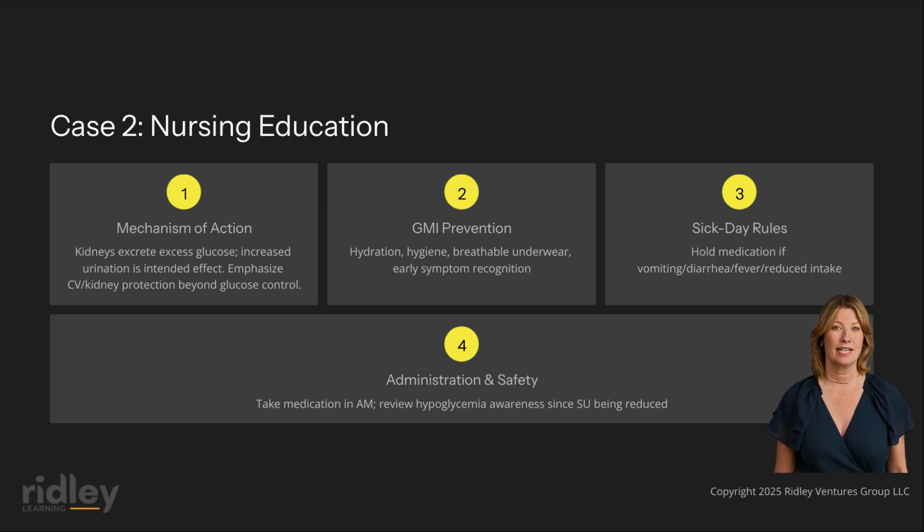The mechanism and expectations should be explained. The medication works by causing the kidneys to excrete excess glucose in the urine. This is the intended effect, not a problem. Mrs. Chen may notice increased urination and sweeter-smelling urine initially. Cardiovascular and kidney benefits should be emphasized. This medication has been shown to protect the heart and kidneys beyond its effect on blood sugar. Given her heart condition and kidney function, these protective effects are a primary reason for prescribing it, as important as glucose control.